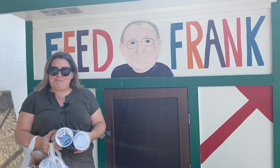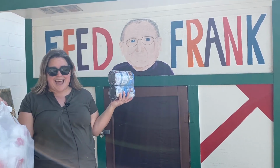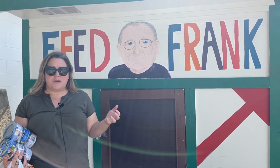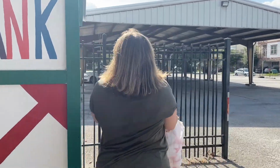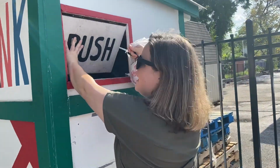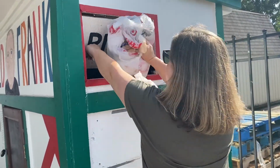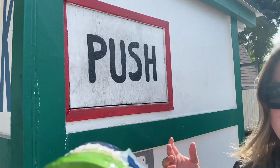So when you come, you can bring your canned goods, or these are some grocery bags that I have left over. Peanut butter and jelly are always much wanted, toiletries, diapers. And right around here is this little push box. And you can just drop your items right in and, don't drop your keys. Drop all your things right in there, and then you're done with your parade.